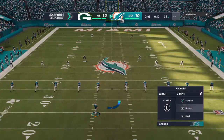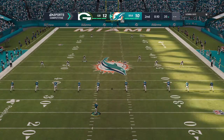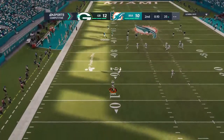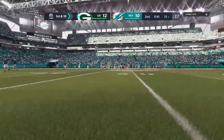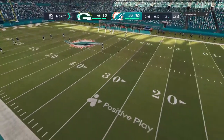Jason Sanders to kick off for Miami. So not much time to speak of remaining in this first half as the kick's away. And the fair catch is taken at about the 13-yard line here. The Packers take over 1st and 10 at their own 13-yard line.